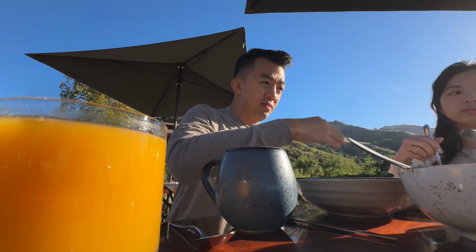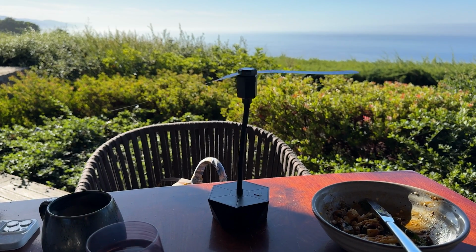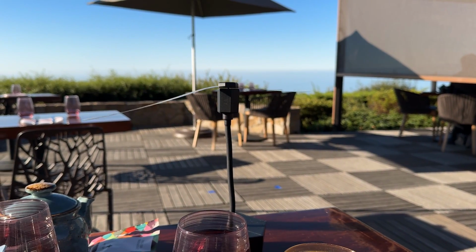And one thing to complain about that's completely out of the resort's control were the flies or the gnats. They were constantly buzzing around, so they had these fans that you can request to keep them away. We were here in October, not sure if this is a year-round thing or not, but totally out of the resort's control. I just wanted to mention that.